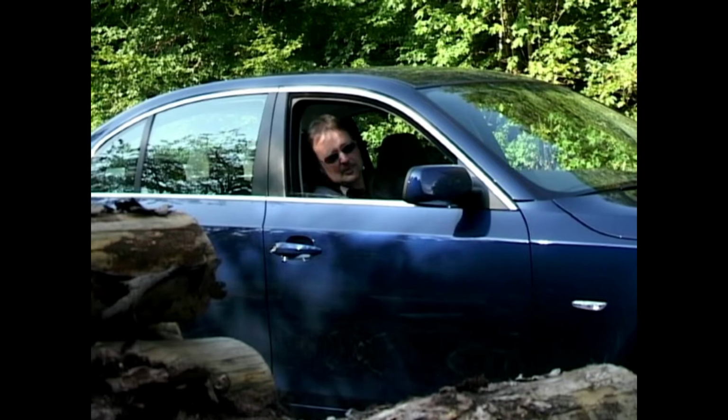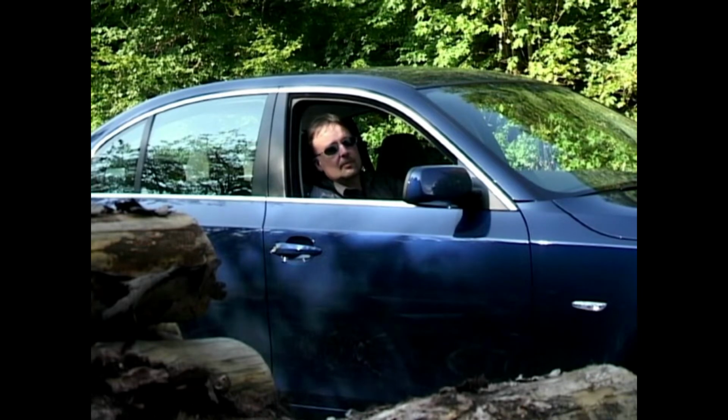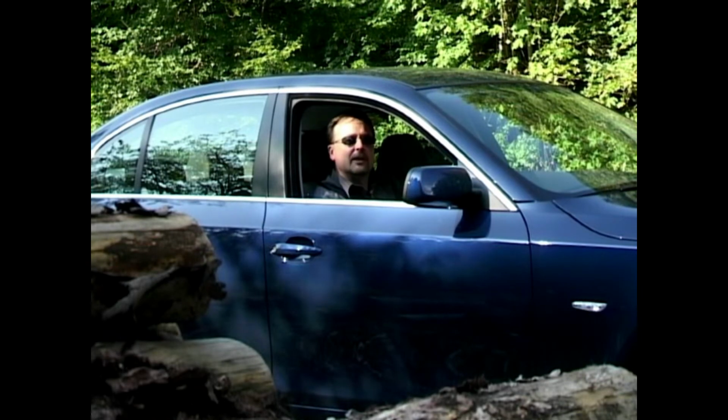So that's enough about the BMW 5 Series for now. We'll come back to it later. Meanwhile, let's go back to the Frankfurt show.